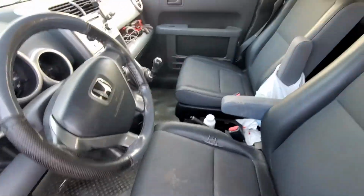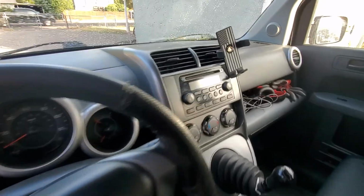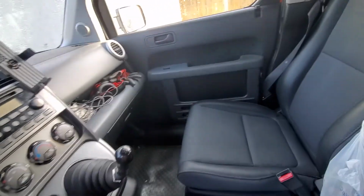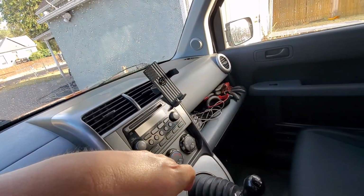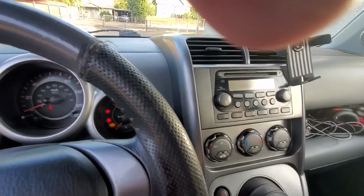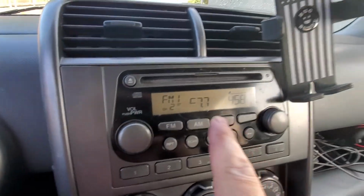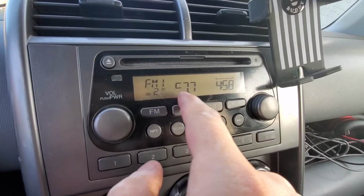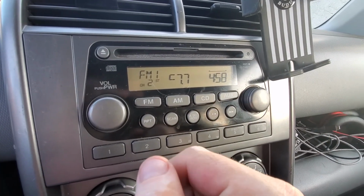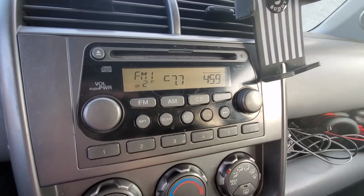Hop inside here real quick. And this is the interior. Original radio. I still have the owner's manual with the radio code. Radio does work and everything like that. The dial, the numbers get a little funky. They get a little hard to read now and again on the radio. And like it's doing it now. It says a 5, but it's supposed to be a 9. Pretty easy to figure out. It does it every so often. I don't know why, it's just a random thing.